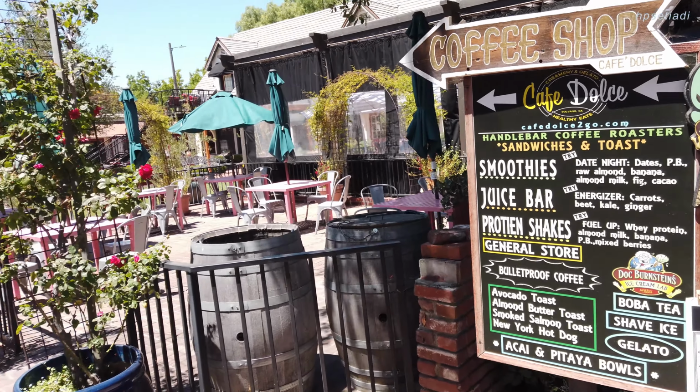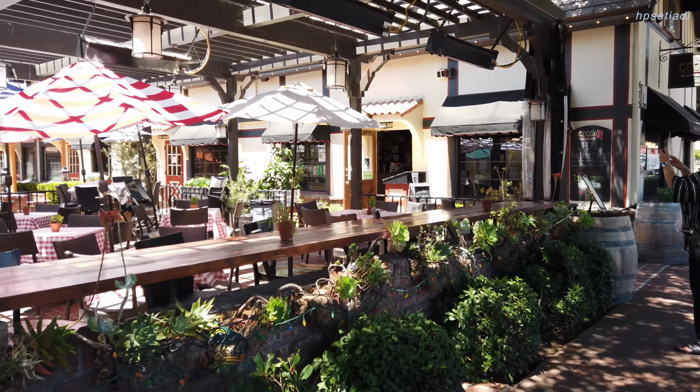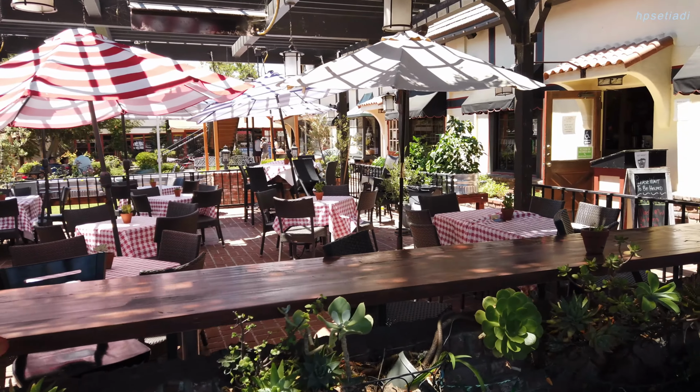Just a couple blocks down the road, there are so many little cafes that we found, and nobody is dining. So we kind of regret that we waited so long in the other place when we could just eat in peace right here.